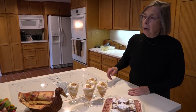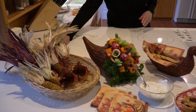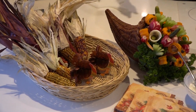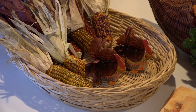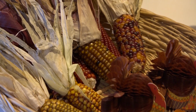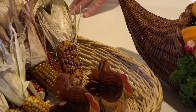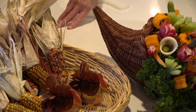I wanted to point out also the Indian corn that I grew. Behind my garden, I have a little space that I sometimes grow some sort of decorative corn. I gave up on sweet corn because the raccoons ate it, but they don't seem to eat Indian corn. So we got some mini Indian corn this year, and I'm using that as just a little decoration for the Thanksgiving season.